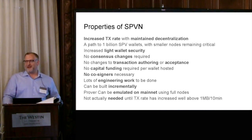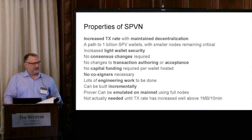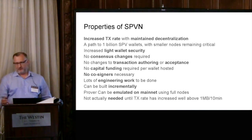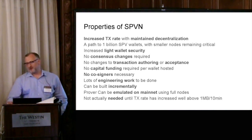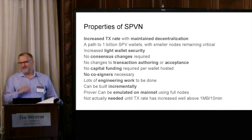I mean, the one slide about the DNS type service is really hand waving. It would be a lot of work just right there to get that right. But it's very similar, it's been done before in other areas. It can be built incrementally and emulated on mainnet, because a full node can just implement these new service protocol definitions. And that probably is how you do it at first, because the last point is, we don't actually need this yet.